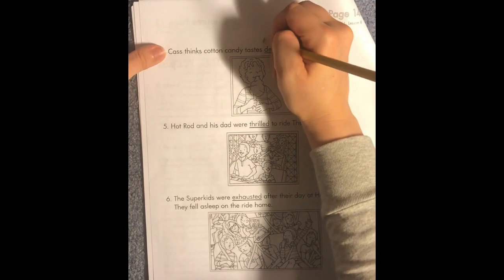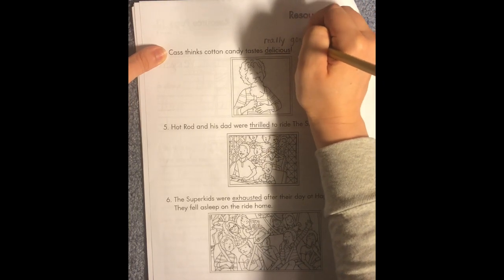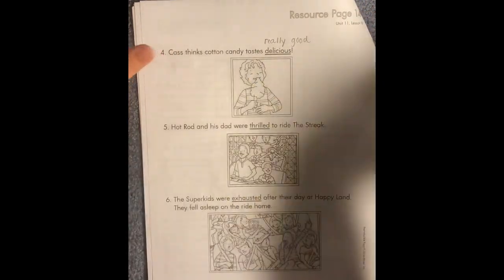So does she like it or does she really like it? She really likes it, so it's really good. So delicious means really good. And we use the word delicious when we're talking about taste, okay? So we wouldn't say, I had a delicious day. That would be silly, okay? Even though delicious means really good, it means that when we're talking about food. So you might say, I had a delicious breakfast this morning.